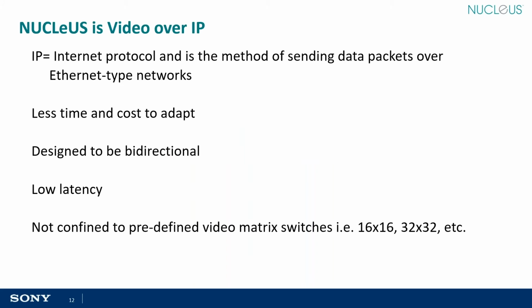So NUCLEUS is video over IP. IP, Internet Protocol, is the ubiquitous network that resides everywhere, including hospitals, right? Everywhere has a network jack. Every room should have a network jack. The nurses' workstations, the operating rooms, ICU, they all have network jacks. And NUCLEUS converts video to IP, so that every one of those jacks, in essence, now becomes a routable source or a routable destination.